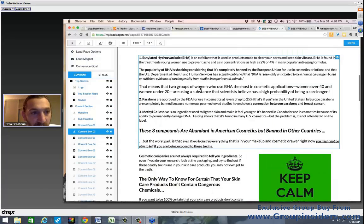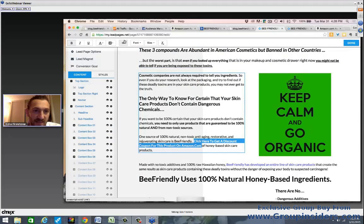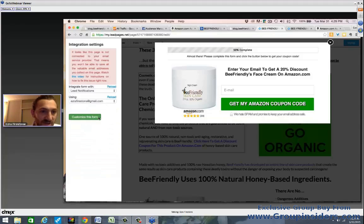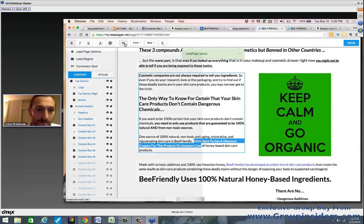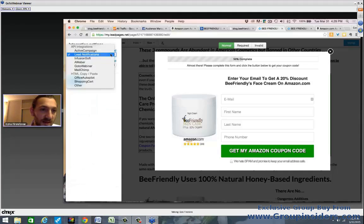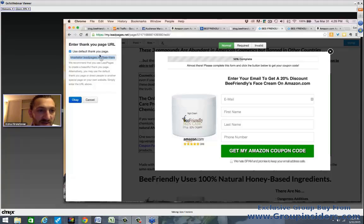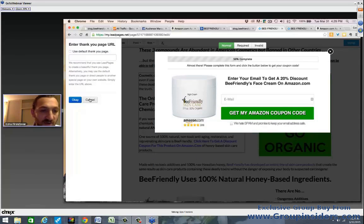So you're probably thinking, well, how do you deliver the coupon code to them? Now, when you set this to show an opt-in form, I would actually not recommend using the integration settings and lead page notifications. You can do that if you want. It's real simple that way, but it's a little bit better if you use an integration like Aweber or MailChimp or ActiveCampaign, because that'll allow you to send people follow-up emails. Here, all you can do is set a thank you page so that they end up on a thank you page after they enter their details on this opt-in form. And I'm going to show you how to create that thank you page.